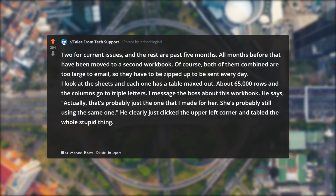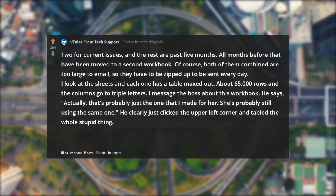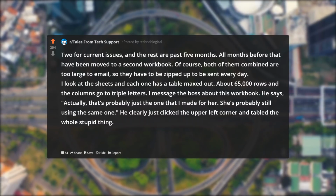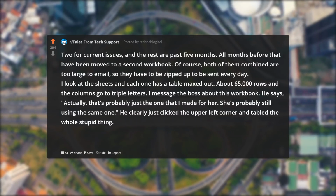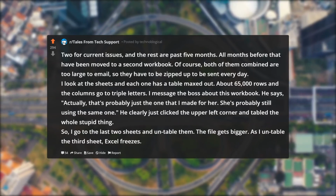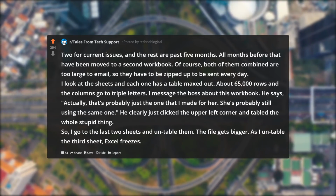I message the boss about this workbook. He says, actually, that's probably just the one that I made for her. She's probably still using the same one. He clearly just clicked the upper left corner and tabled the whole stupid thing. So, I go to the last 2 sheets and untable them.